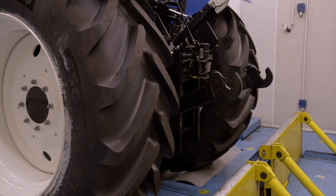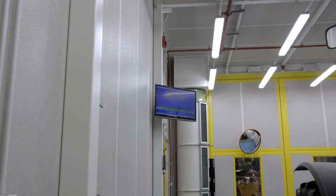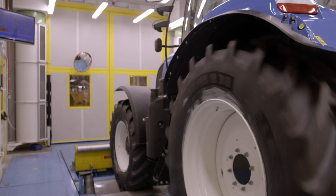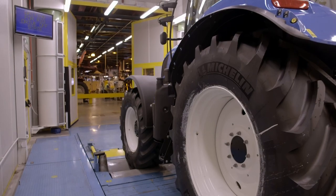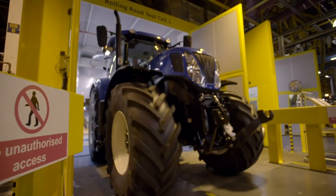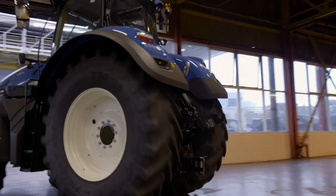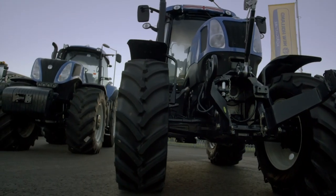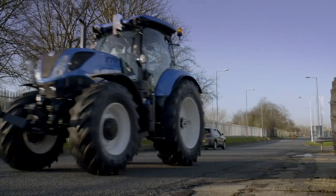Everything from the anti-lock brakes to the vehicle's tracking are examined. There are up to 110 tests the tractor must undertake on the rolling road. And this one passes all of them. But there is still one last challenge remaining. They line up at the factory exit. Time to go outside for the final test. The machines have been thoroughly vetted inside the factory. Out in the open air, there's a whole different set of challenges.